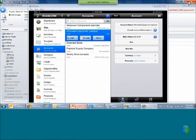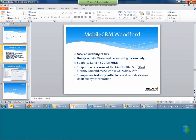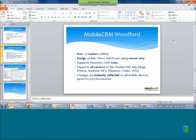I'm going to go back to my presentation. Yeah, so Woodford works for all the platforms that we have: iPad, iPhone, Android. You will just make the customizations using this tool, and all the changes will be reflected on all the mobile platforms you have. One person can have an iPad, iPhone, and Android smartphone, and it still counts as one license. So you don't need to buy more licenses if one person is using, let's say, 5 mobile devices.